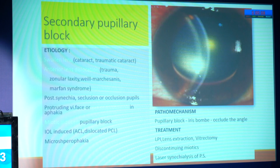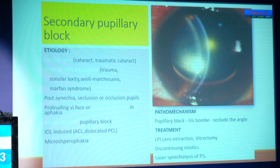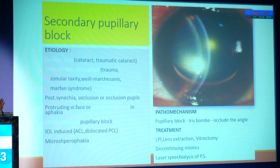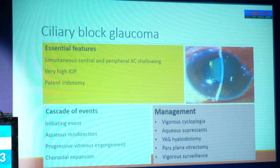With a special mention of secondary pupillary block, this is often found with either a traumatic cataract or a dislocated lens in the anterior chamber, pushing forward, the angle structures are not seen, in general laxity and so on, protruding vitreous face, gas, silicone oil in aphakia. The pathomechanism is pupillary block with iris bombe occluding the angle. Treatment is laser peripheral iridotomy following lens extraction, vitrectomy, discontinuing miotics, and laser cyclophotocoagulation.